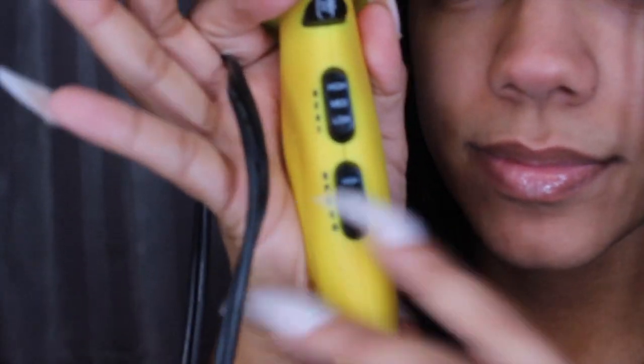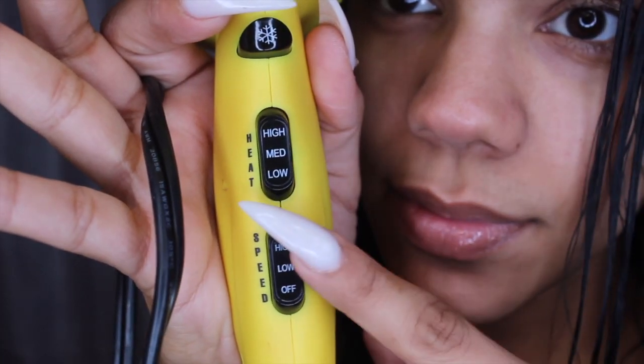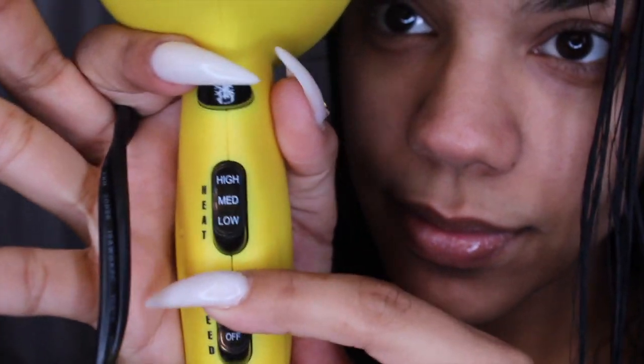Okay guys, so now that I brushed all the knots out of my hair, I'm literally just gonna separate my hair in two clips and I'm gonna start blow drying my hair. I'm not gonna talk through this part. I'm just gonna show you how I blow dry and what I use. I used to not blow dry my hair, but it's such a difference. My hair is so much smoother when I blow dry it. So I'm just gonna show you guys how I do that. All right guys, as you see, I'm using this Hot Tools yellow blow dryer and I'm going to be putting the speed and the heat on high to blow dry my hair.